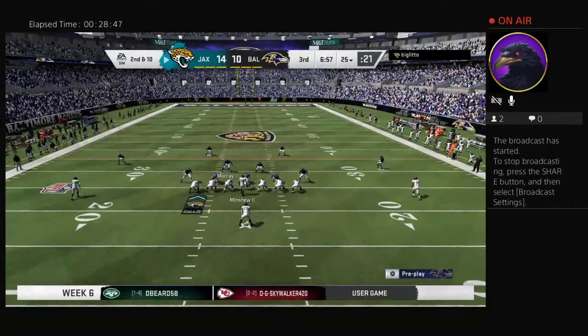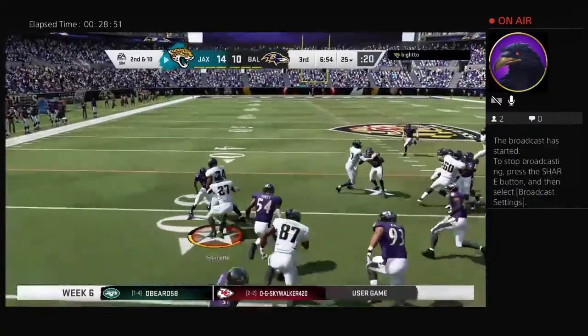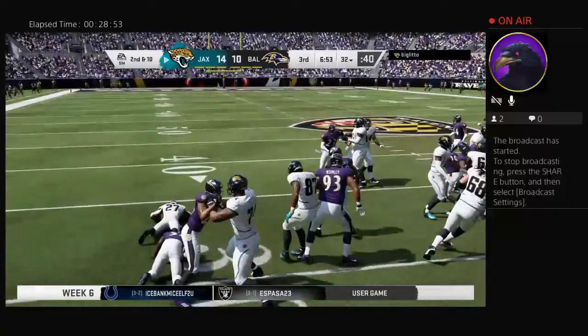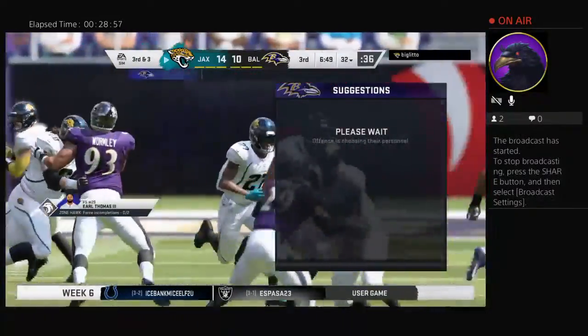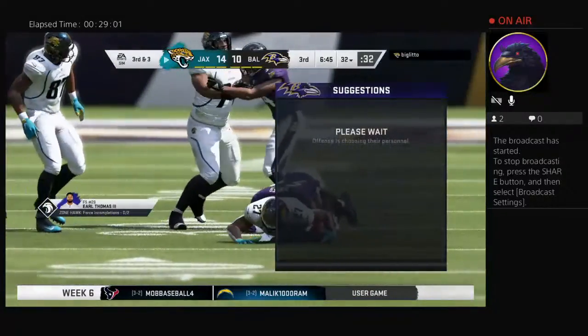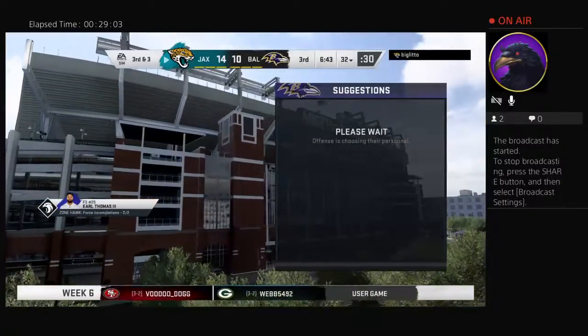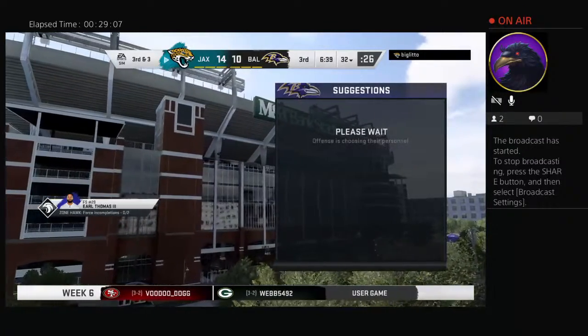An incomplete pass leads to 2nd and 10 from the 25. Now Fournette. And he's going to be dropped following a pickup of 7 past the 30 to the 32. He hadn't had a ton of success here so far, but you get the feeling that he might be on the verge of popping one. Yeah, even on that one, there was a little bit of a hole, but it closed there quickly at the end.